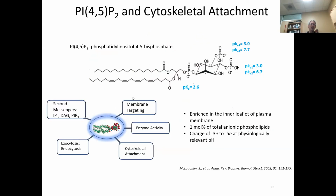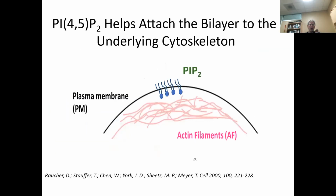And so the second vignette that I'm going to tell you about tonight from Simu Sun's work is cytoskeletal attachment. So this lipid is the only known lipid that actually holds a plasma membrane to the underlying cytoskeleton. So I'll show you a cartoon of that. So there are usually actin filaments inside a cell, and these actin filaments sit right under the plasma membrane that's being shown here as a line. And it's been known by the biochemists that these PI(4,5)P2 molecules will become immobilized on these actin filaments.